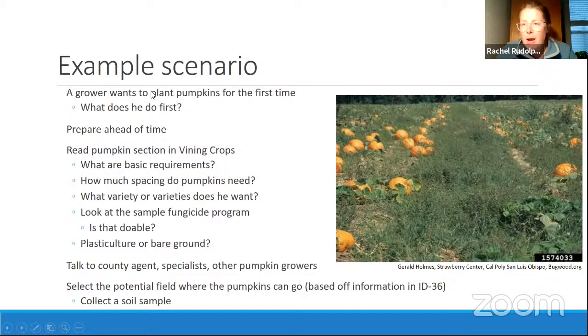In that case, if you know nothing about pumpkins, it would be very helpful to read the pumpkin section in the vining crops chapter. Read it from beginning to end to learn the basic requirements for growing pumpkins. How much space do pumpkins need? What varieties would you want to grow? Looking at the sample fungicide program, is that doable? Do you have the equipment? Can you commit to that kind of maintenance? And are you going to do plasticulture or bare ground? That'll affect your herbicide or weed management strategy.